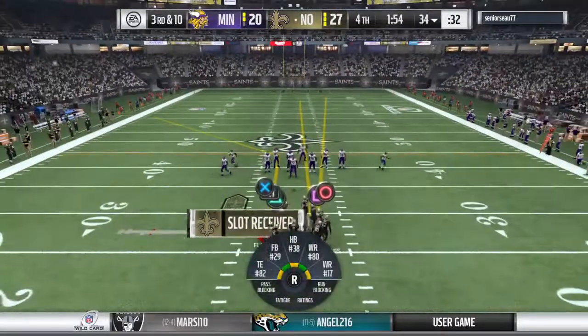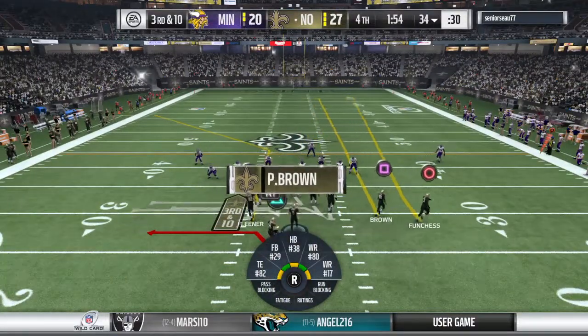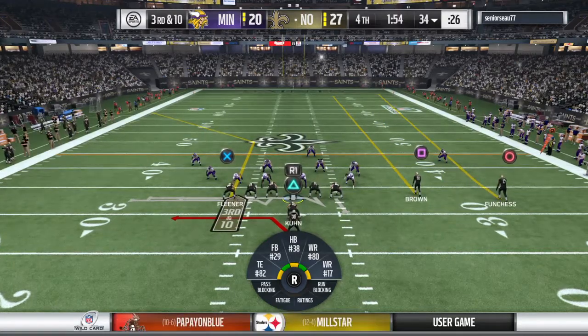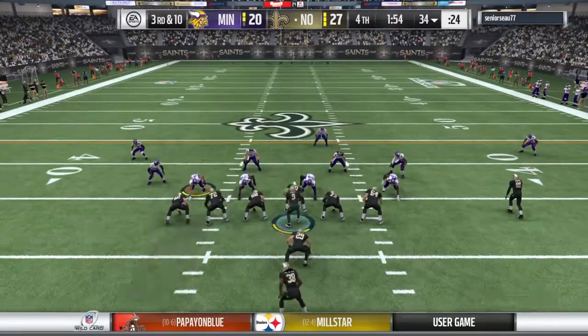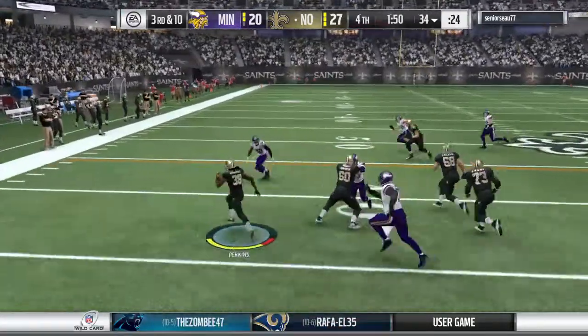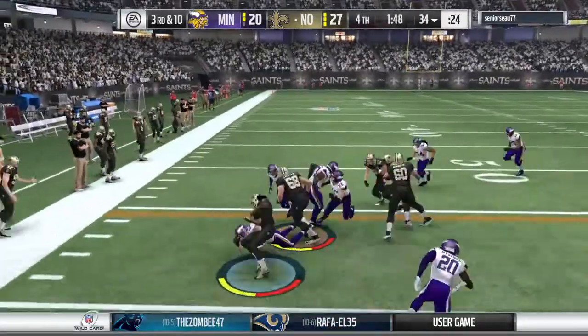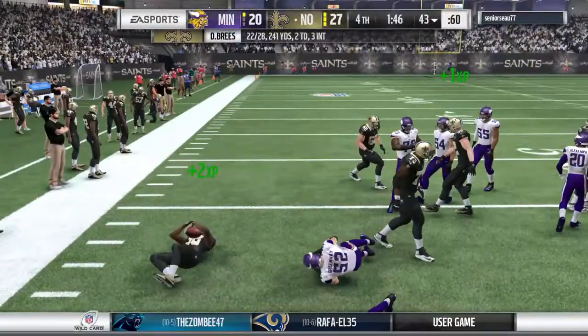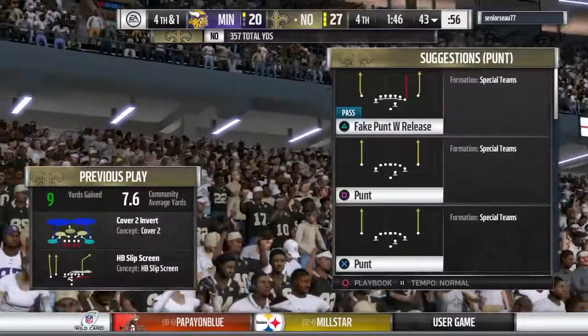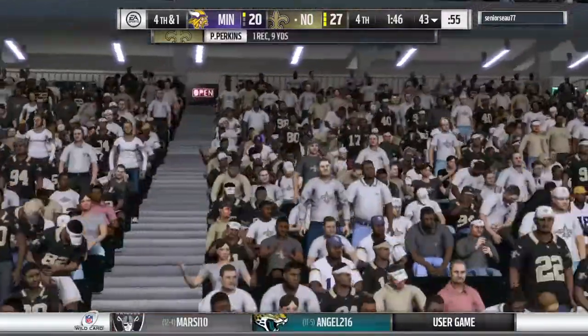Defense has set themselves up nicely. 3rd and 10 now. Ready. Waiting. Back to throw, Brees. They'll try and set up the screen. It's complete. Another timeout called by the Vikings now. That'll leave them with just 1 remaining in this 4th quarter of play.